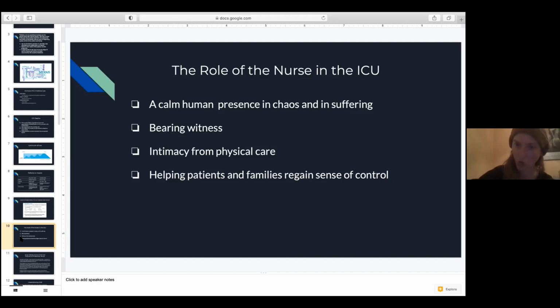And one of the goals that we have as nurses too is to help patients and families regain a sense of control. When patients are in the hospital, from their perspective, things are just being done to them. People are walking in, giving them big information, and then they're just treating them. And so we really want patients to feel like this is their life, and that they have the ability to be empowered to make their own decisions.